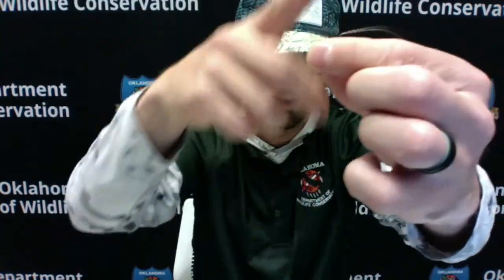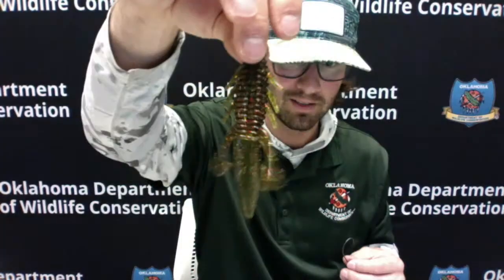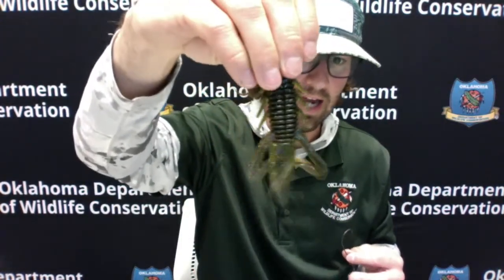Shaky head jigs. Something like this, where the jig head itself is loose on the eye hook, so it wobbles, so the hook is able to move around. These are great for working big trick worms, crawdads, mud bugs. Something like this. You kind of get a lot of everything out of this. This could be a crawdad. This could be a tadpole. This could be a lot of different appendages on this guy.